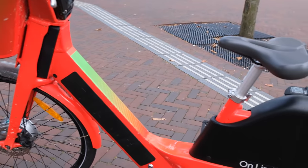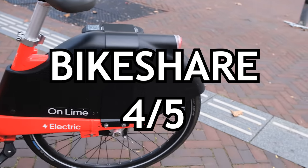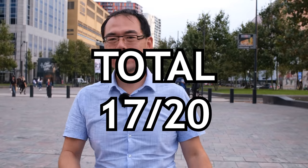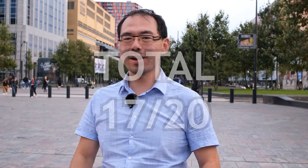And finally, bike sharing and shared mobility, I'm gonna have to give it a 4 out of 5. There's some options with electric scooters, electric mopeds, and some Donkey Bike share, but I think predominantly the easiest option is still the Dutch system, which is the OV-fiets. And that gives us a total human mobility score of 17 out of 20 for the city of Rotterdam, the Netherlands. I hope you enjoyed this tour of Rotterdam, and I hope to see you at the next city.